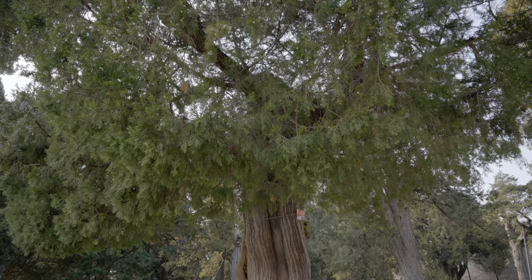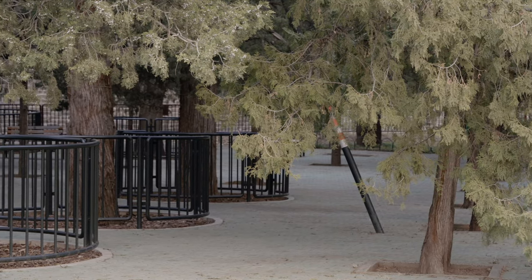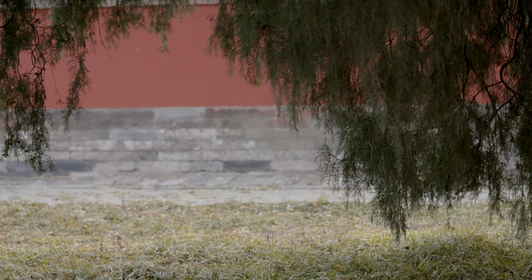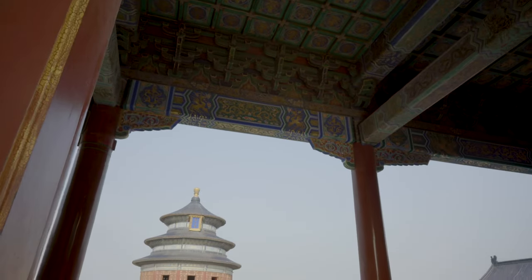The decorative aspect of the temple complex combines the natural features of its geography with the creative excellence of its planners and builders. The aim was to amplify the ceremonial spirit of the temple's existence, and the Hall of Prayer is a suitable proof of this spirit. The Hall of Prayer for Good Harvests is the epitome of Chinese architectural brilliance.